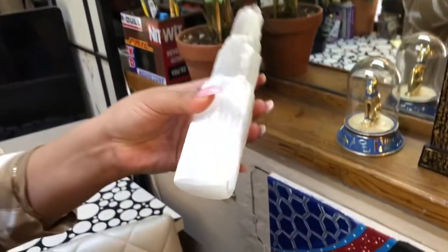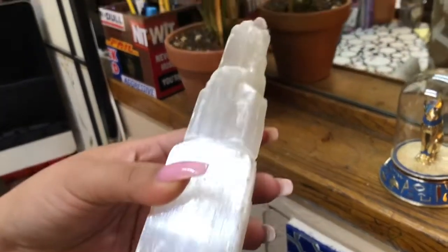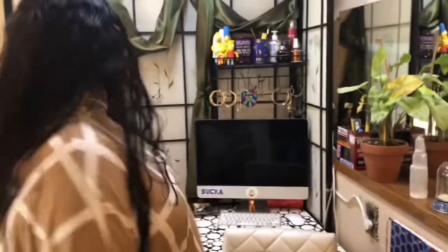This is an absorber, so I know she's good and clean, so that's why I got her. And plus she was a super cheap deal. Selenite's actually one of the cheapest that you'll find. Like I found a bar this big for 10 bucks. If you want a good absorber, there she is.